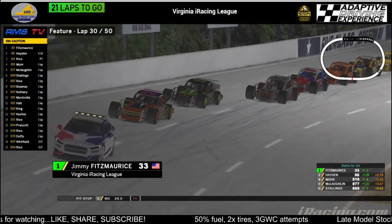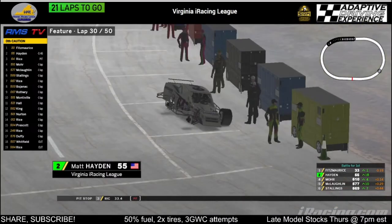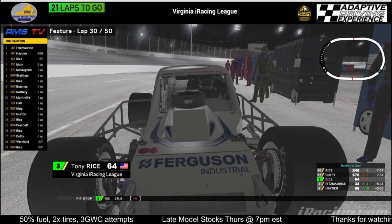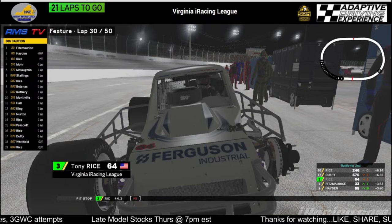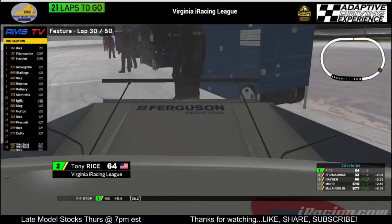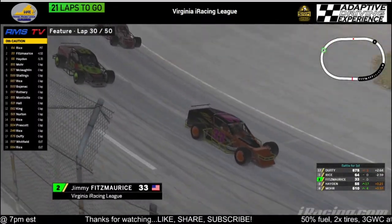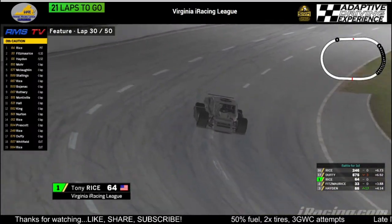It's Maurice and Hayden, 1-2 right there. Tires and fuel there for the 64. He's going to have to hurry because the field's coming. And he lights it up. Gets off of pit road just in time as the leaders come around, he'll stay on the lead lap. So he'll zoom on around and come up to the back of the pack here.